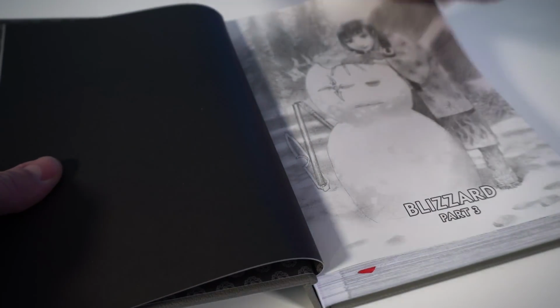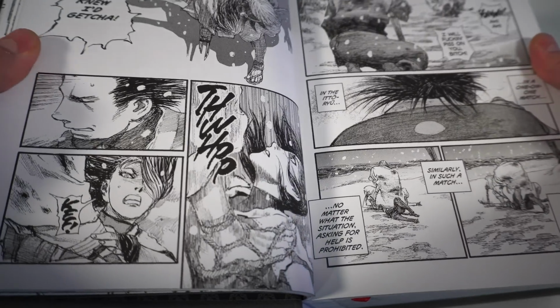But it's the same kind of deal, man. Black and white. It's manga, collected editions. All right, onto the DC Omnibus.